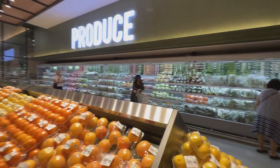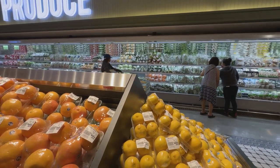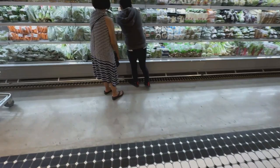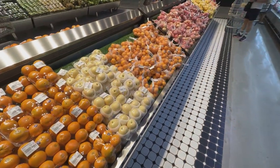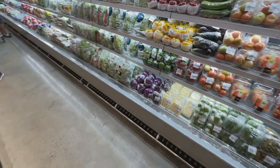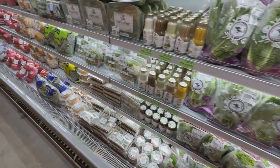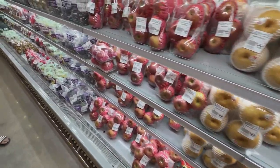God, real lemons. All right, so far all I've made it through is like half of produce, and it's far, far better than SNR. Mixed greens, all kinds of stuff.